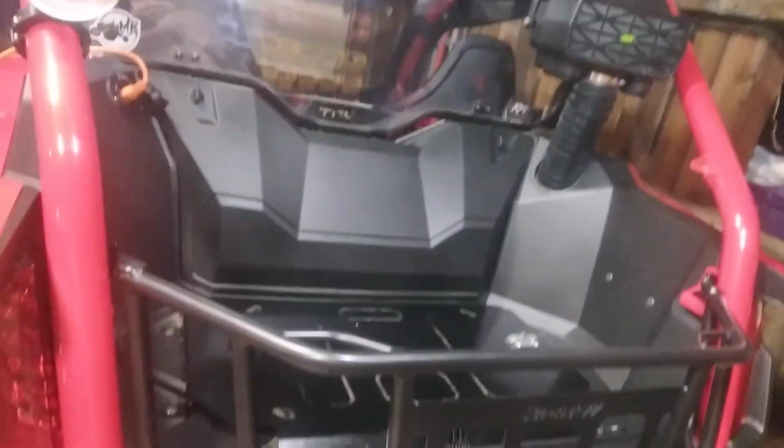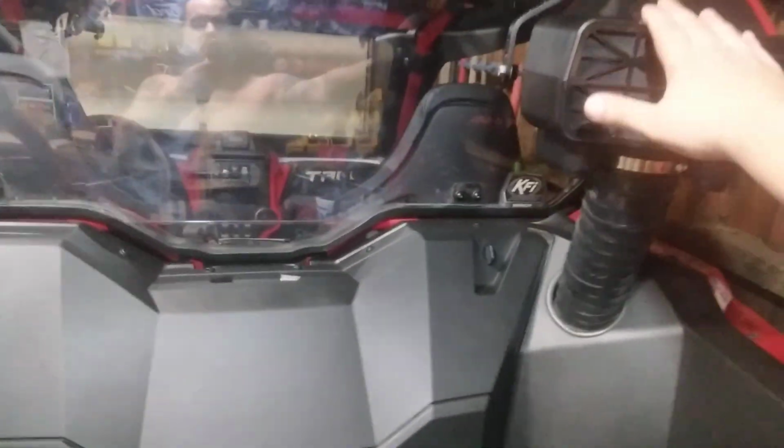Fire extinguisher, you don't need one if you don't want one. I just have it just in case because I love the woods we ride in. Don't want to burn them down. This one, particle separator.